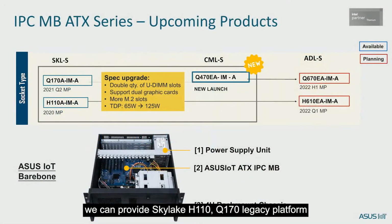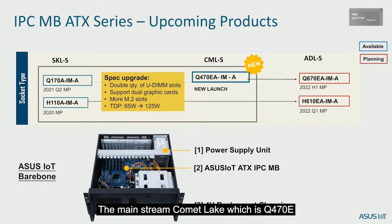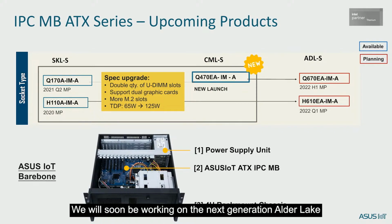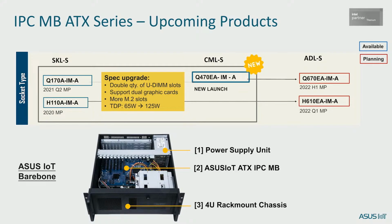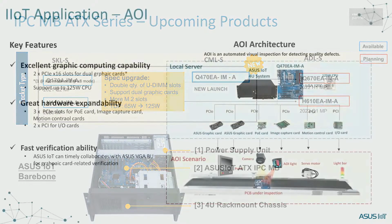On the Intel platform, we can provide Skylake H110 and Q170, which are legacy platforms. Right now the mainstream is Comet Lake, which is Q470E. We will soon be working on the next generation, Alder Lake, in early 2022 in order to provide customers the latest technology on the market, and we will soon provide the Alder Lake products.